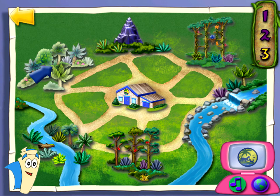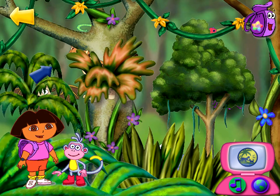It's kind of dark and leafy below all those trees. This is an understory habitat. We need your help to take pictures of the animals here to show Diego that they're safe after the big storm. When you see an animal, click on it.